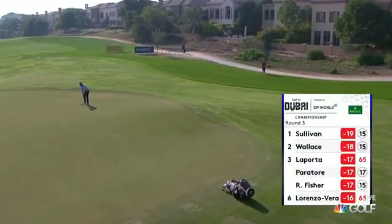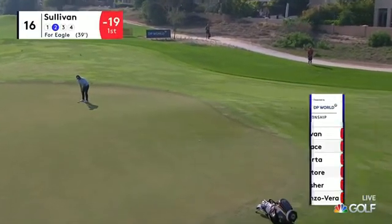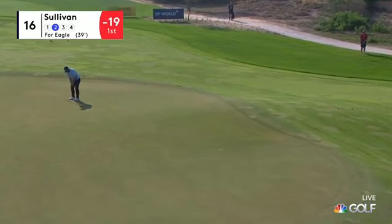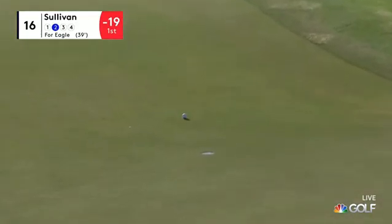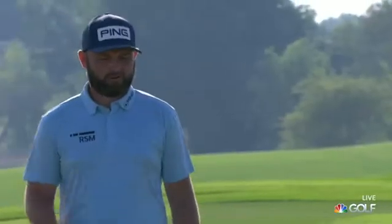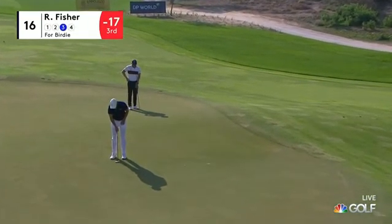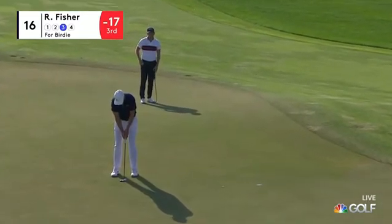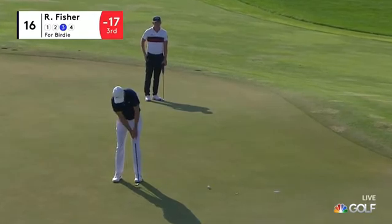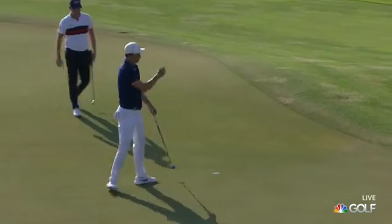So back to 16 and Sullivan. Left to right, gently uphill for an eagle 2. What a fine effort. Needs to be firm, and it is. Well done, that's a good putt. Good up and down from Ross Fisher.